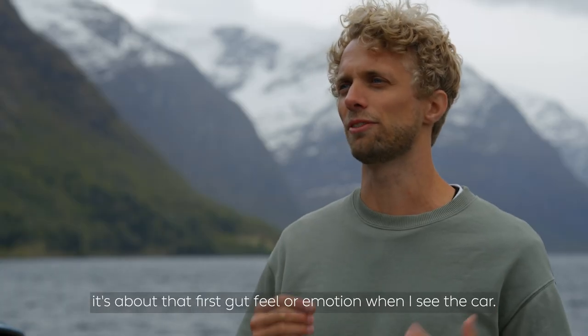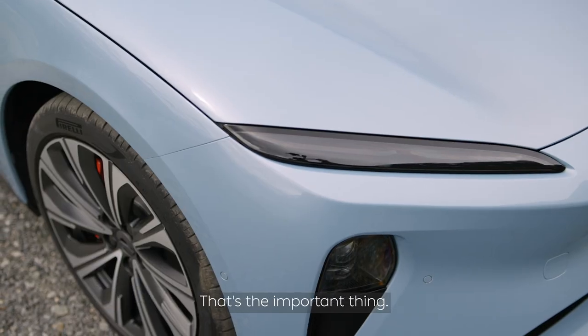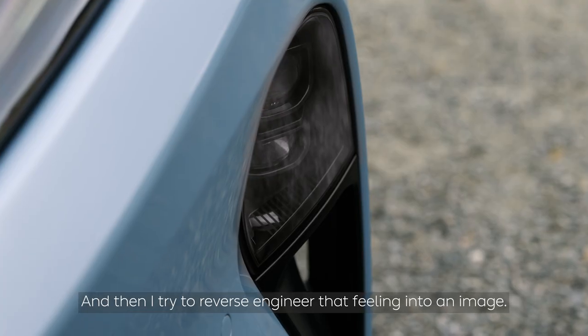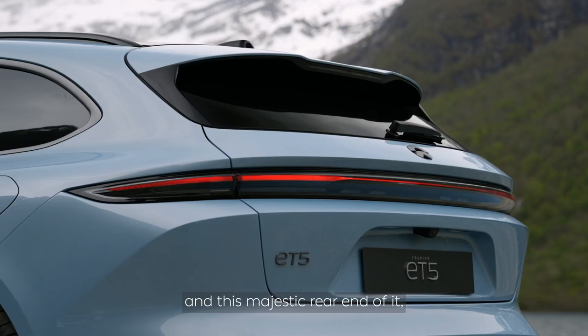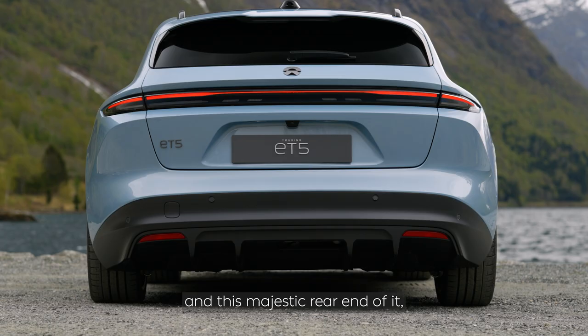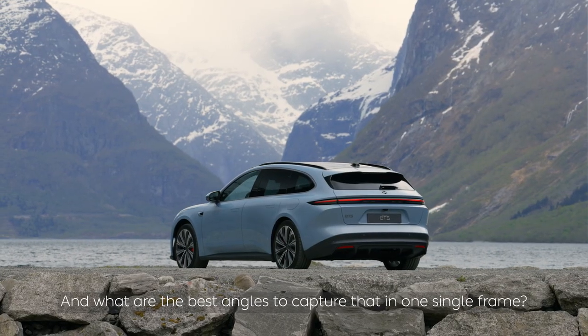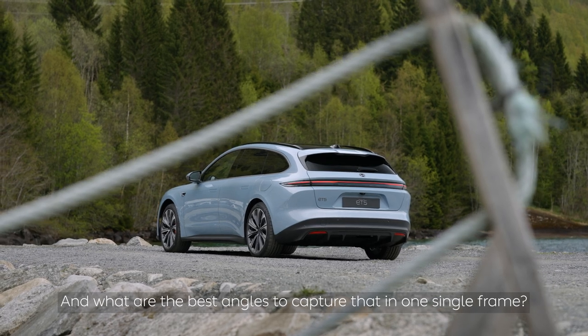For me, it's about that first gut feel or emotion when I see the car. That's the important thing, and then I try to reverse engineer that feeling into an image. So for instance, looking at this car and this majestic rear end of it, it just looks complete. And what are the best angles to capture that in one single frame?